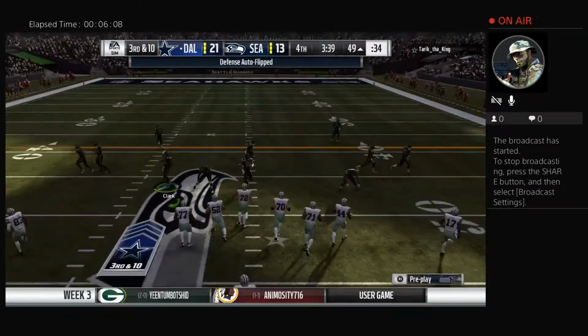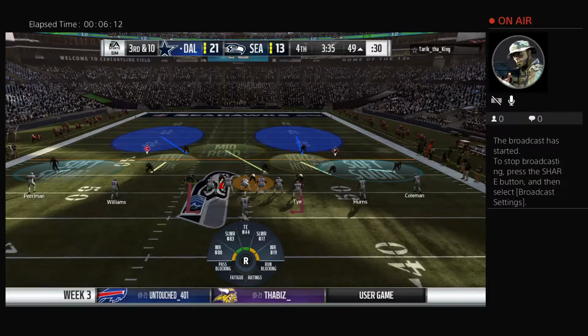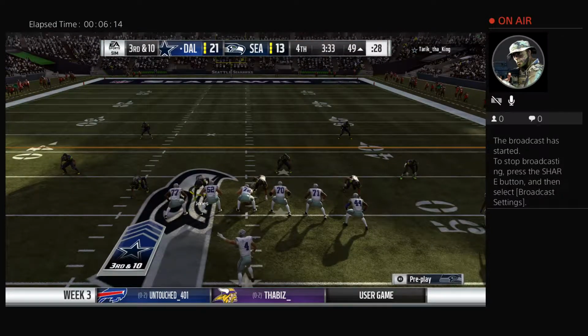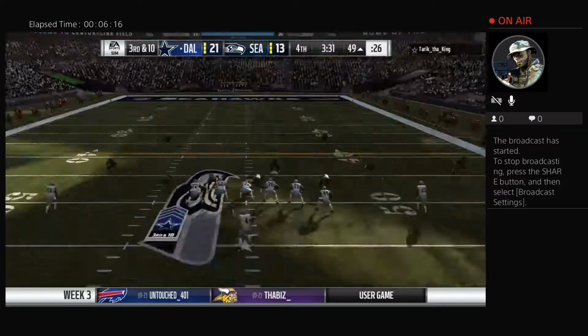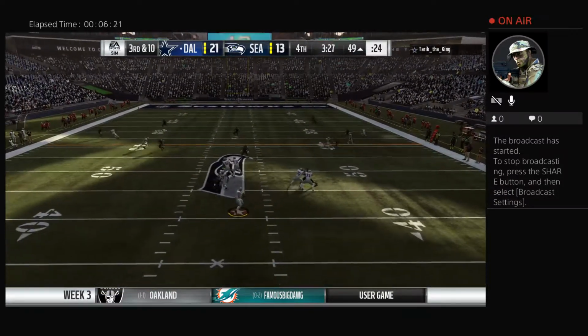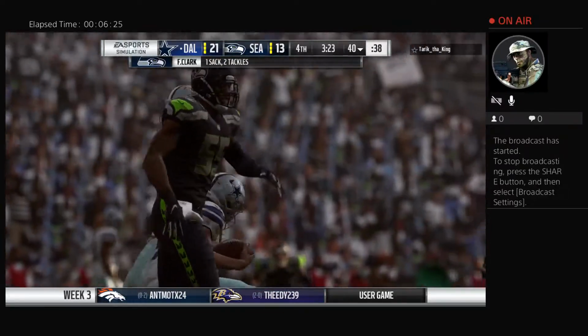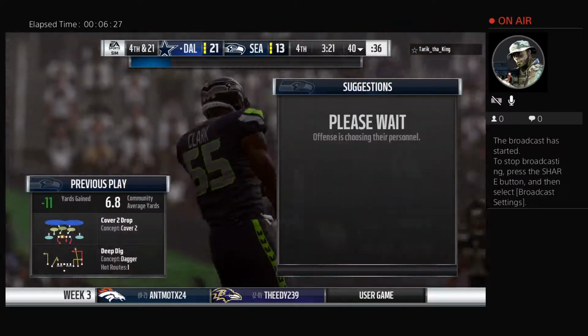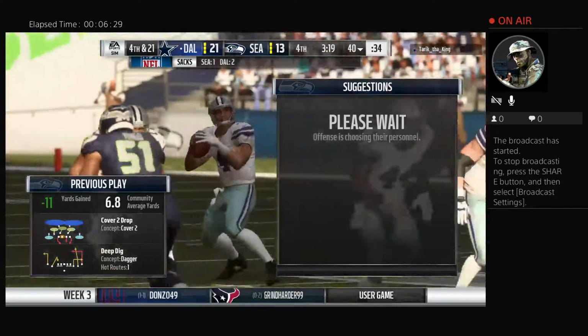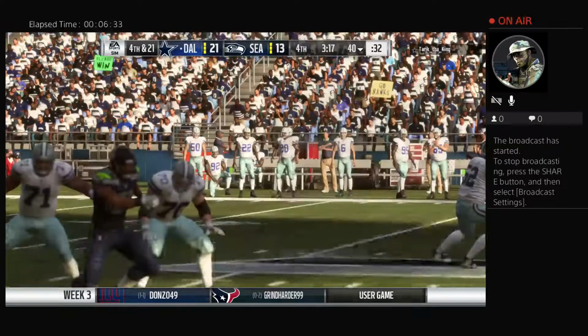Big play coming up. Here's 3rd and 10. I would expect to see some pressure here. The pressure drops off as they'll look to throw. Pressure comes. He's taken down by the Seahawk defense. Frank Clark able to get him down for a loss of 11 on the play. And it'll be 4th down.